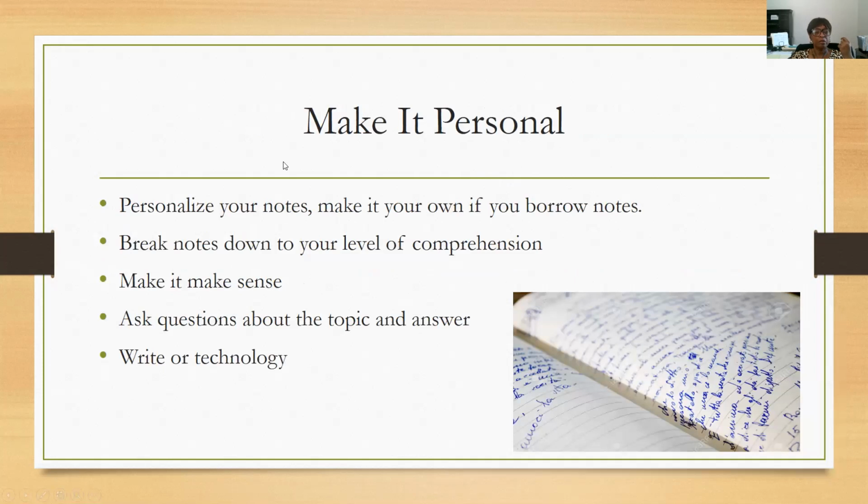Make it personal. Personalize your notes. Make it your own. If you borrow notes, make it your own. Break down your notes to your level of comprehension. Do not pay other folks' notes any attention. Break it down to your level of comprehension.